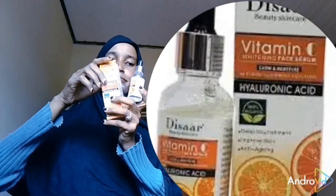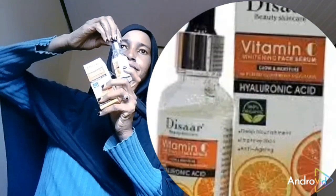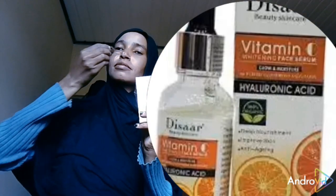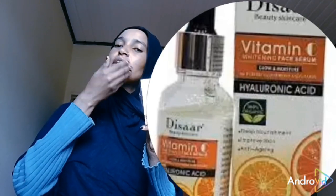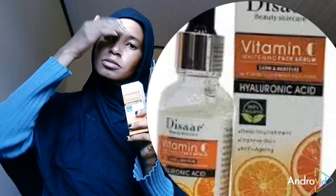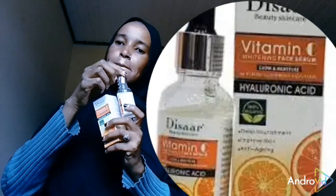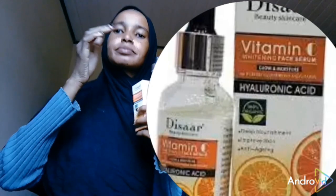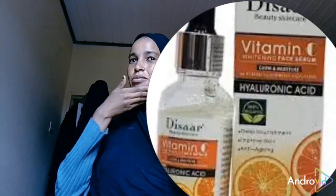So let's try. Let's try this. This one has hyaluronic acid. Hyaluronic acid adds moisture to the face. Also collagen. This one you apply once when you are going out.